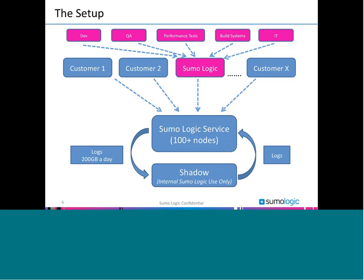The shadow instance itself generates a much smaller amount, more like 20-25 gigs of data, and we take that and feed it back into our production instance. That way, when we need to troubleshoot an issue in the production instance, we can log into the shadow instance and do that analysis, or if there is a problem that we need to troubleshoot on the shadow instance, we can log into the production instance and do very similar troubleshooting.